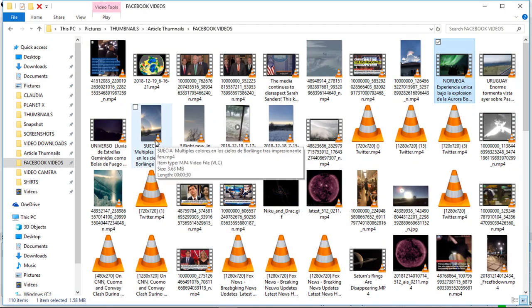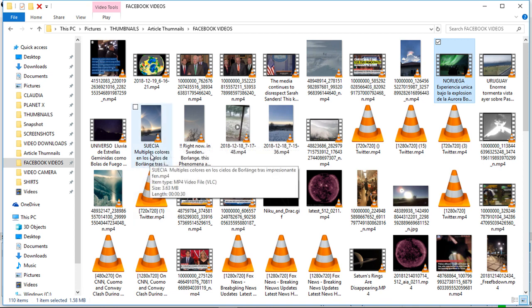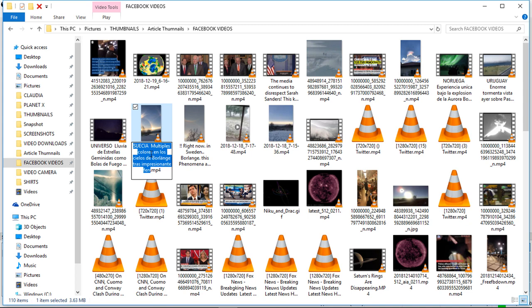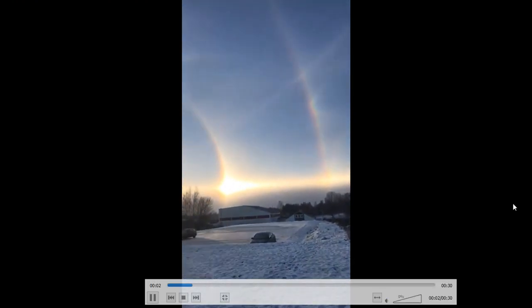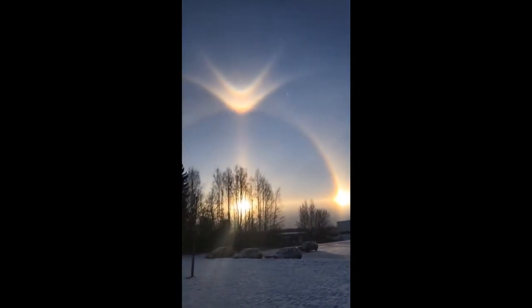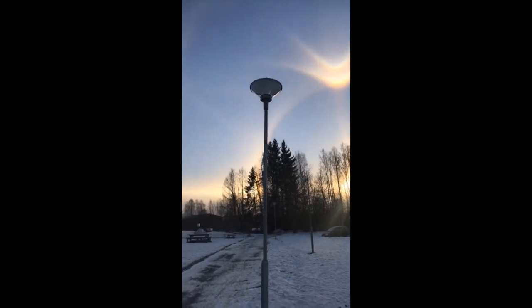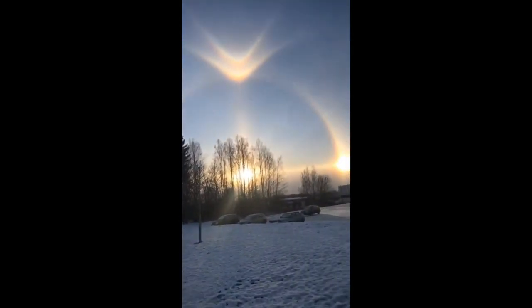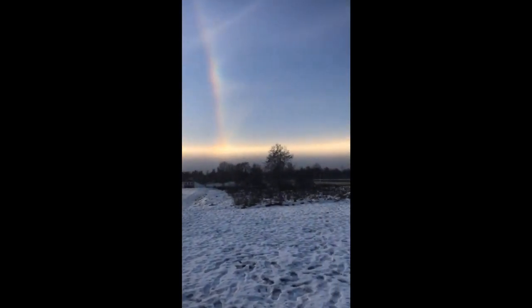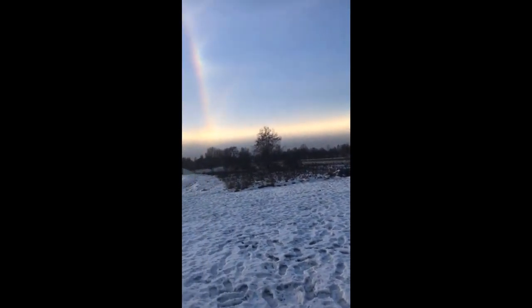And this was sent in, I believe this is from Sweden. And again, they're kind of jumping around with the camera a little bit. I do believe this is either Sweden or Norway. And here we go with these massive, spectacular sundogs.